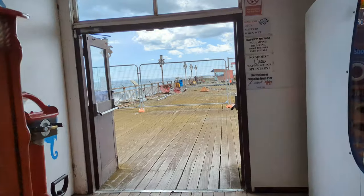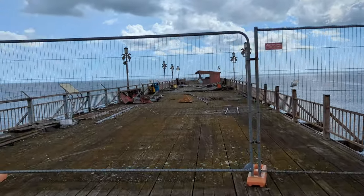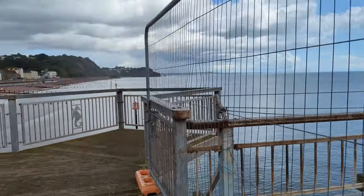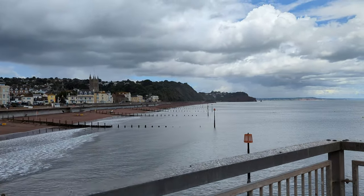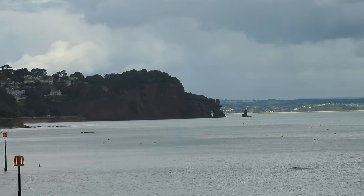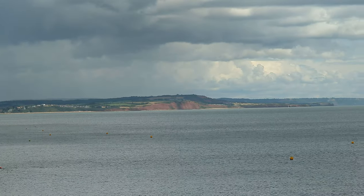So I ducked onto the pier to avoid the rain. Frisbee. At least they got rid of that dead seagull that was there for over a month. It's basically about just there, right where everyone came out and saw it. A rainy sea wall. But over there, Dawlish Way, looking quite sunny, quite clear. All the way along.